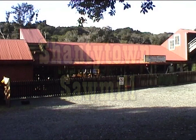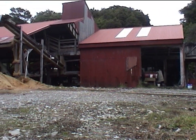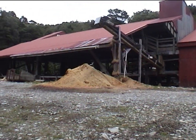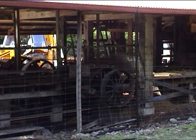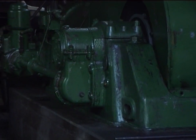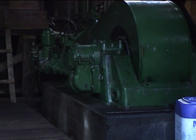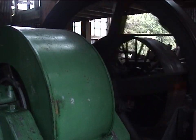With increasing activity on the coast during the latter part of the 19th century, the need for timber increased. With an abundant supply of native forests, sawmilling operations sprang up in many locations. In the 1920s, a local logging company, Ogilvies and Company, built the line that the Shantytown Railway now follows.